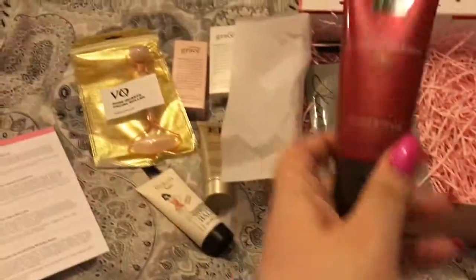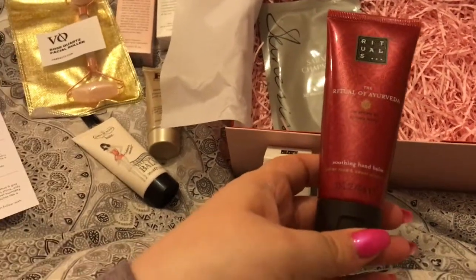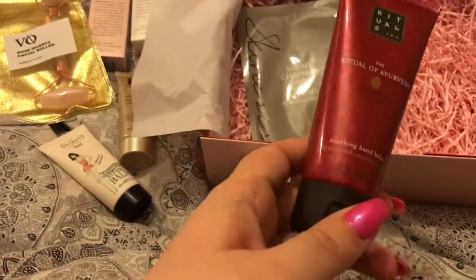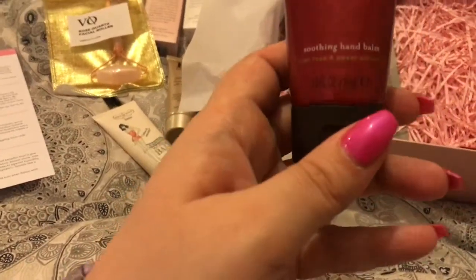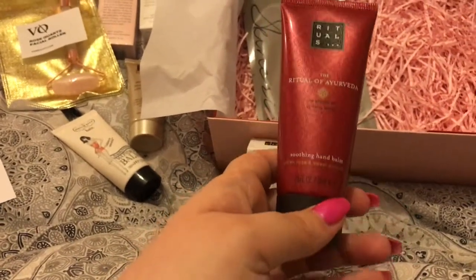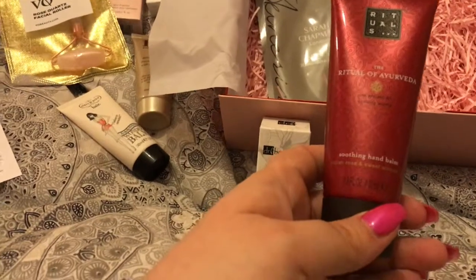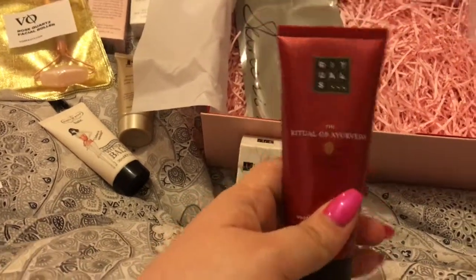So then we have the Rituals Soothing Hand Balm. Now, I have smelt this one before. It's the Indian Rose and Sweet Almond Oil. To me, I can't really smell the almond in it. I don't know if it's just me, but I can't. It's quite a nice product though, quite a nice oil. It makes your hands feel really smooth.